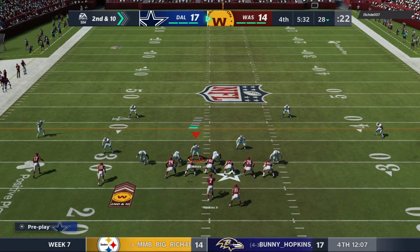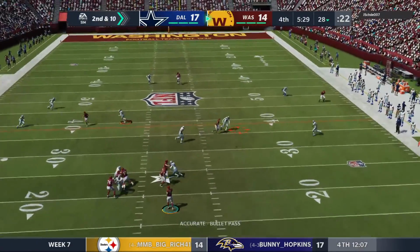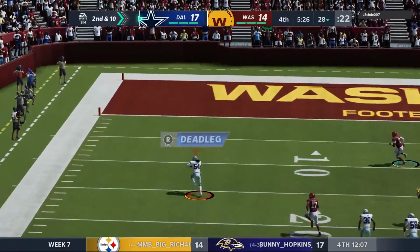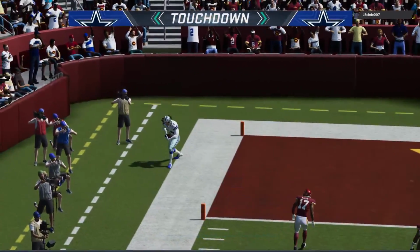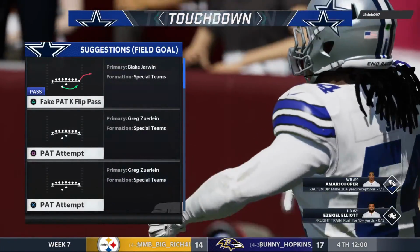Check 26, check 26. 2nd and 10. Here's Haskins again. And looking for McLaurin, but this is intercepted. Picked off by the linebacker, Jalen Smith. And he will score. Touchdown, Cowboys.